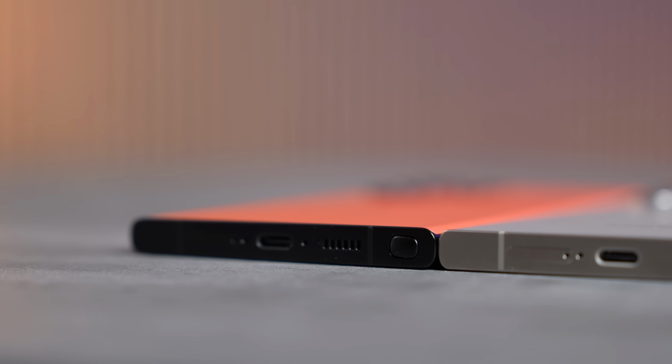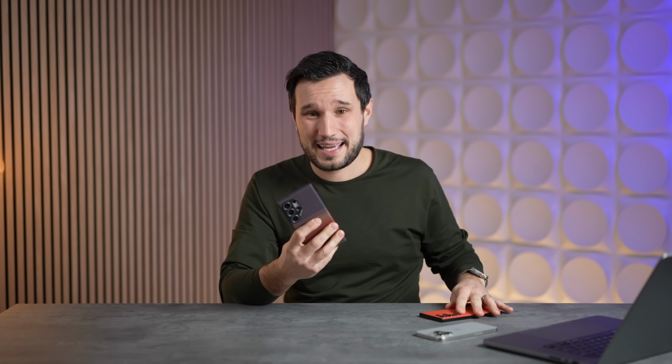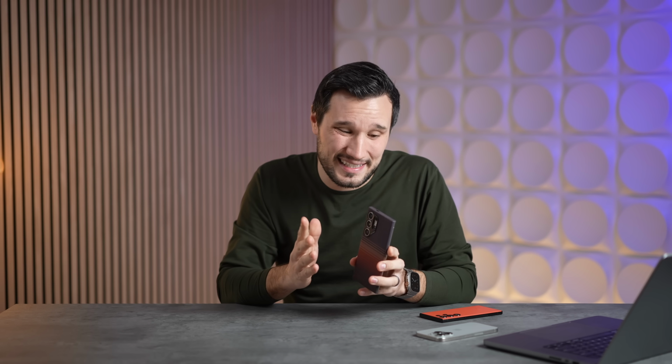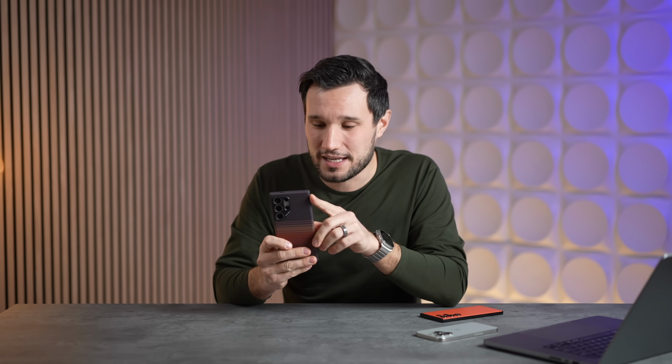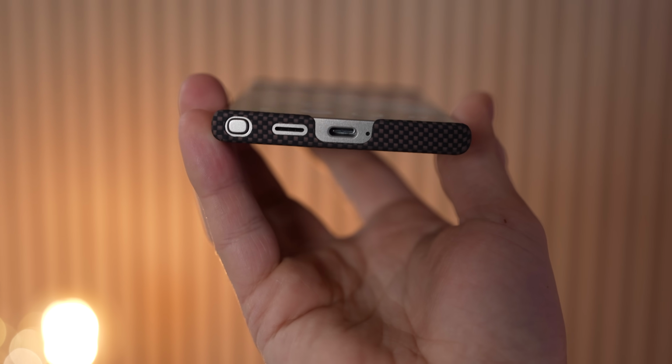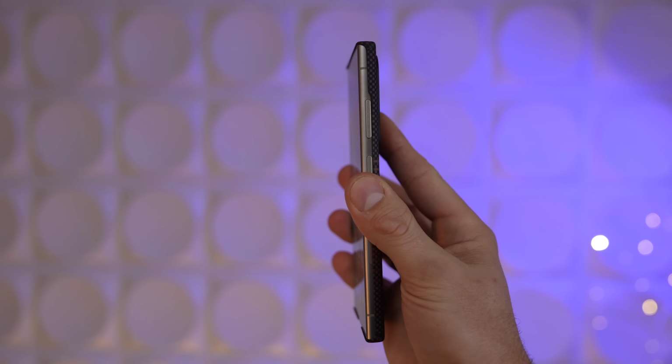Now, Samsung also managed to make this phone thinner than the previous ones while packing in a bigger punch, which is surprising. And because of that, you don't really want to get a case that is super thick and bulky. And you guys probably noticed I have the Pitaka MagEZ Case 4 on here. It is extremely thin, very lightweight. You practically don't notice it while adding extra protection. It's made from aramid fiber, and that makes it more tactile and grippy.